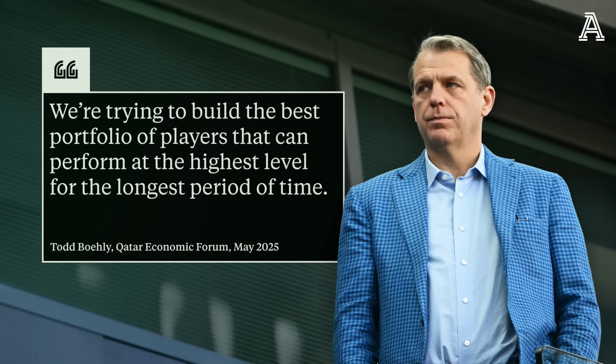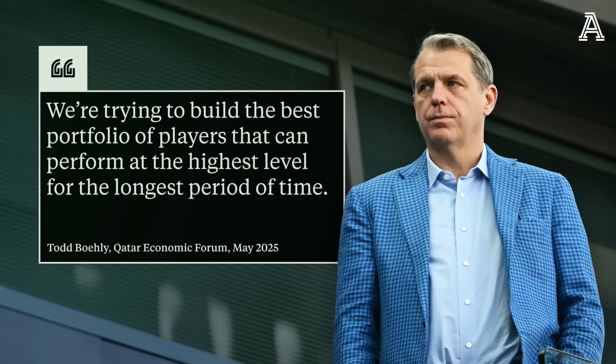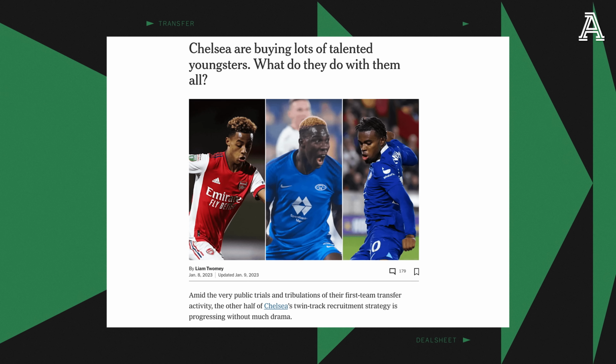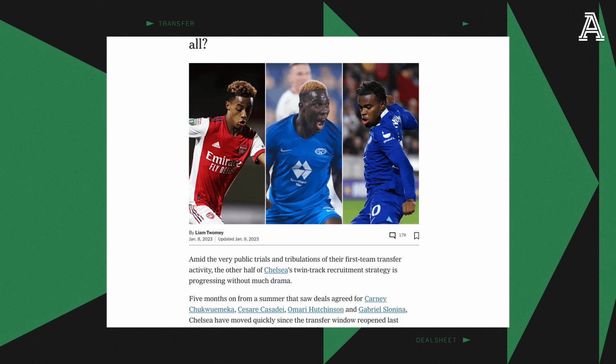So why did Chelsea have so many players on their books? Well, in the words of Todd Boehly, one of the co-owners of the club, "We're trying to build the best portfolio of players that can perform at the highest level for the longest period of time." In other words, Chelsea are looking to develop a conveyor belt of young talent, investing more than anyone else in youngsters, developing them, and then either retaining them or selling them on for profit.